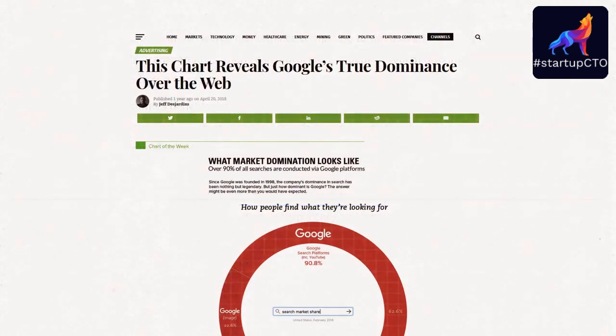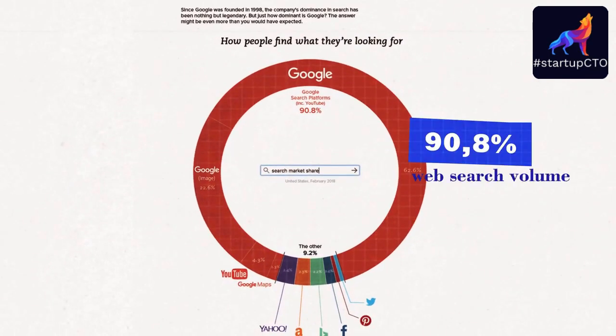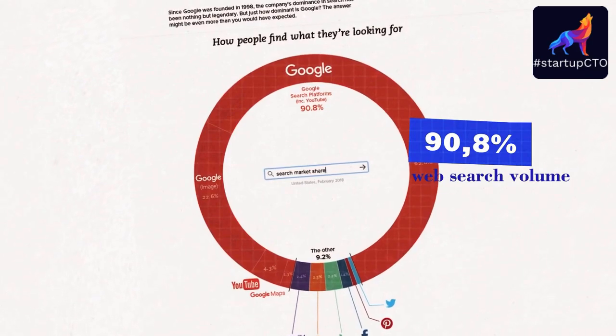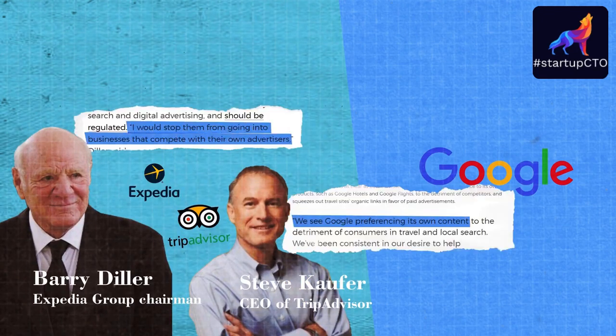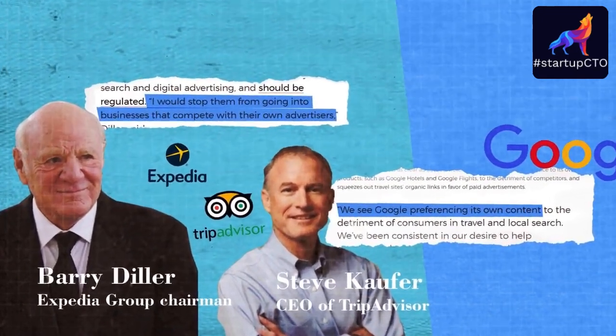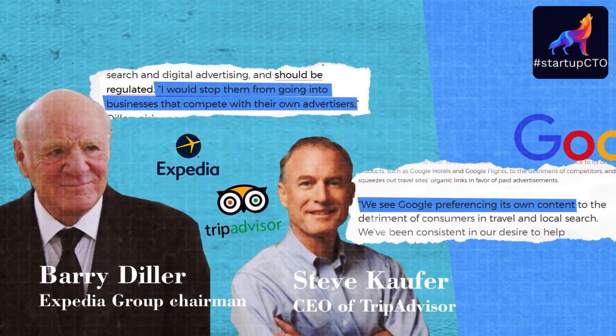With more than 90% of the web search volume, Google can be considered a monopoly. No wonder there are so many controversies surrounding its search and advertising practices. Now that Google aims at playing the dominant role in trip planning, its rivals claim that Google favors its own travel advertising businesses over other offerings in an organic search.